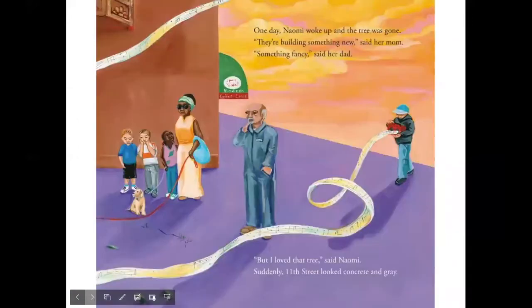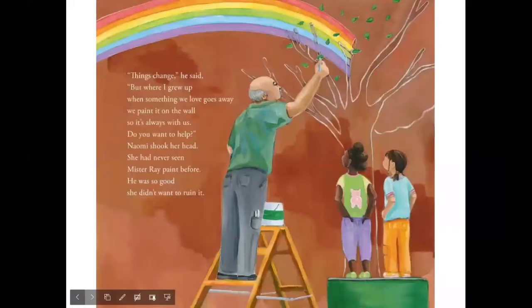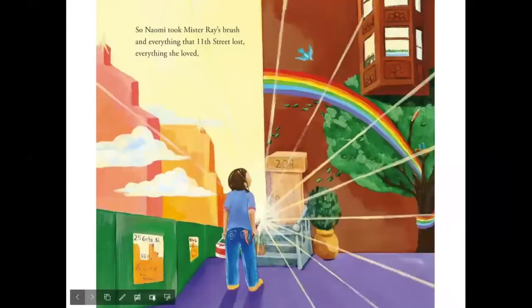Naomi loves her friends and neighbors on her street and is worried when things start to change and people start moving away. Her neighbor, Mr. Ray, tells her about using art to remember the things we love, and Naomi paints a big mural of all her favorite things about the neighborhood as a way to honor it.